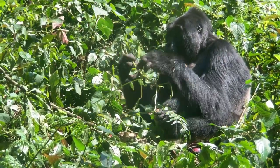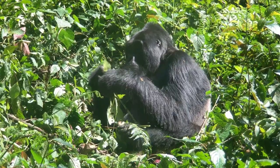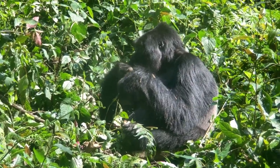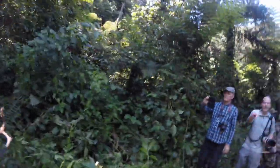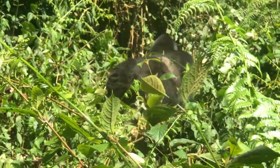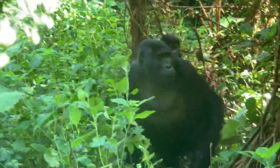In a day, he eats 25 kilograms. How many? 25 kilograms. He weighs between 150 to 200 kilograms. 200. Thank you. That's nice. The baby is 6 months old. 6 months? Yeah.